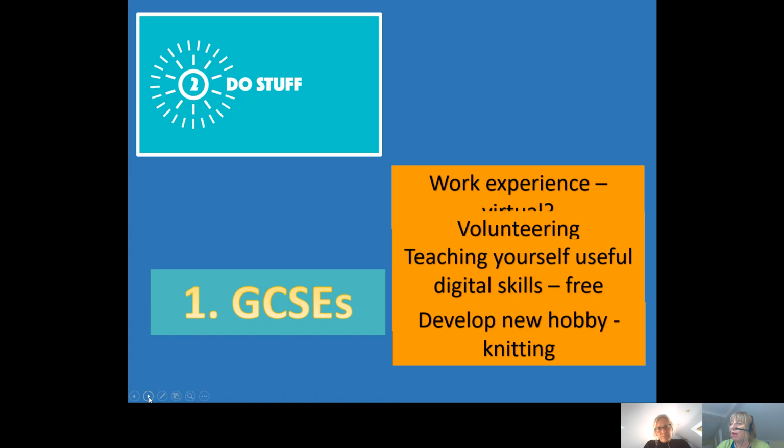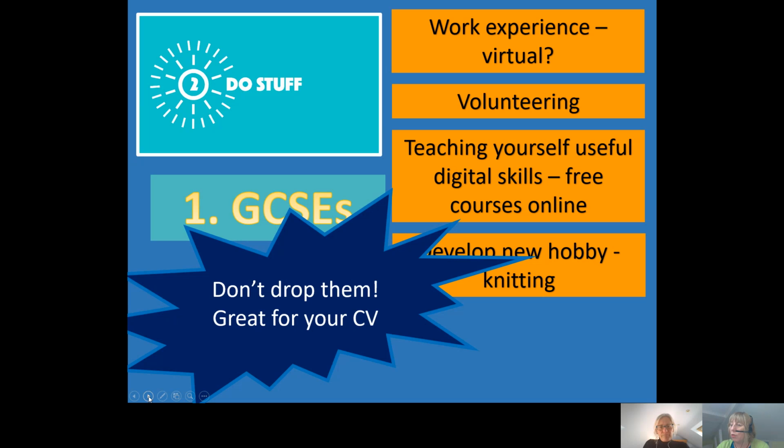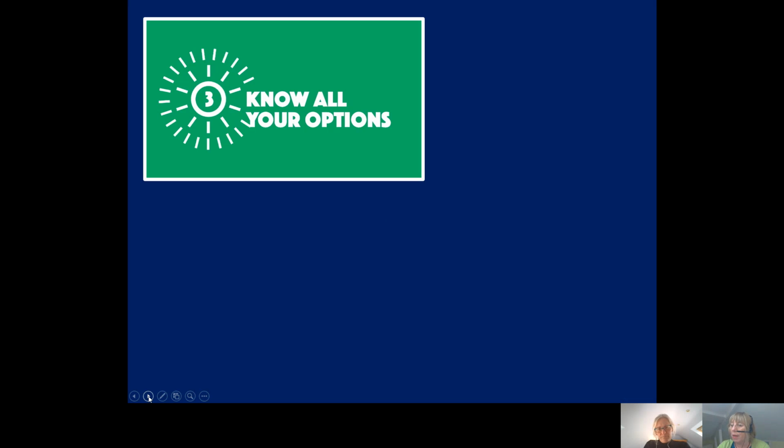So in terms of doing stuff, then obviously for students in Year 11, doing their GCSEs is really important, maybe the number one priority. But our message is to keep going with all the other things you're doing. You know, do work experience, even if it ends up being online. Volunteering is obviously another really good thing that builds your skills. Teaching yourself different digital skills. There's quite a lot of free courses at the moment, or just developing a new hobby. So our message is don't drop any of these things. Keep them going because they look good on your CV and can actually show you as being different from somebody with the same GCSE results.